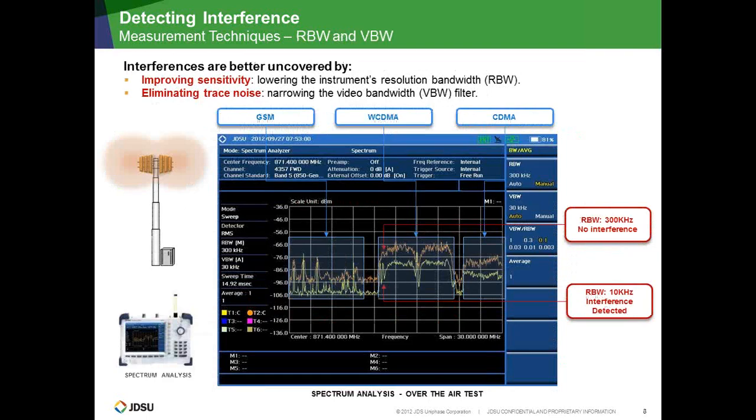So first, I'm going to give you another example, a case in which the proper adjustment of the resolution bandwidth and video bandwidth is important to uncover or to detect interferences. In this example, the upper trace in orange was made with a resolution bandwidth of 300 kilohertz, detecting the presence of cellular traffic in 3 different frequency blocks in the 800 megahertz band. The first one is GSM, then a couple of carriers on WCDMA, and finally some carriers on CDMA, and in this trace there's no apparent interference detected in any of these channels.